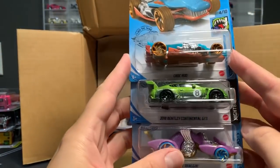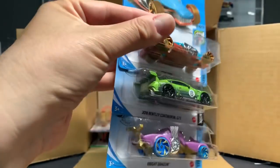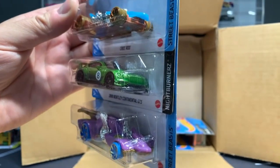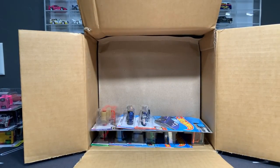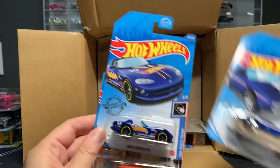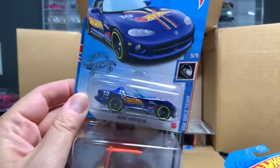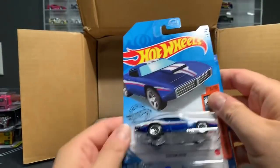Okay, Croc Rod, there's the Bentley. Some of you are finding it. Some of you are really liking it. Obviously, I've made my case as to why I don't like it. This one's got a real heavy paint on the front. I like the casting a lot. I'm just not too fond of the paint job on it. But who cares? Muscle Mania. Again, there's the treasure hunt, right? Dodge Viper RT/10. It's got it there on the top. That's cool. I mean, I guess.